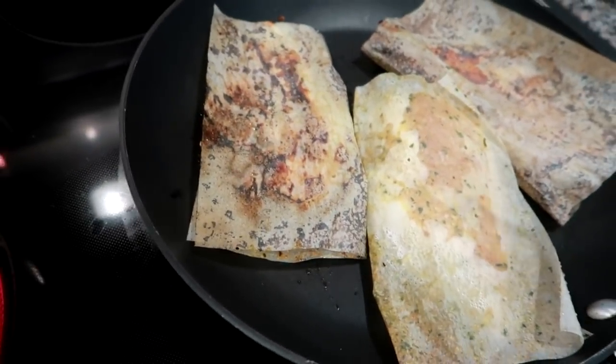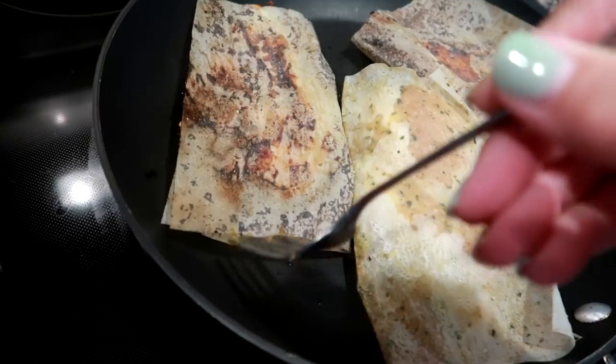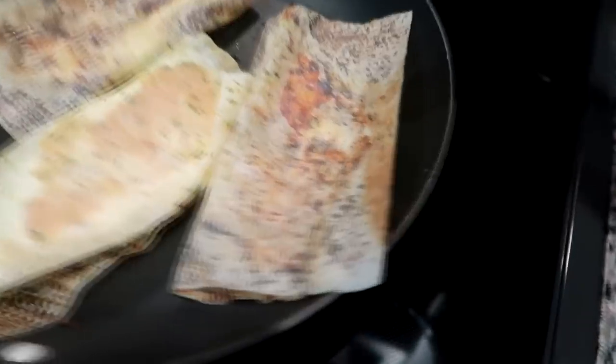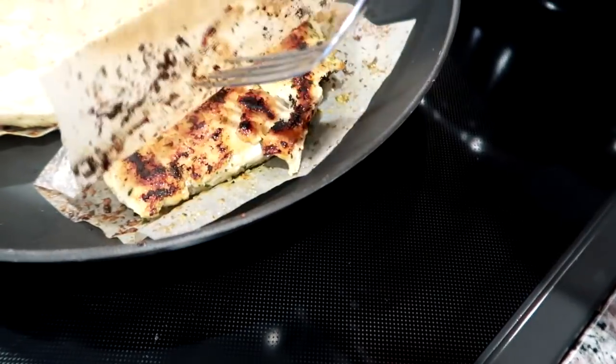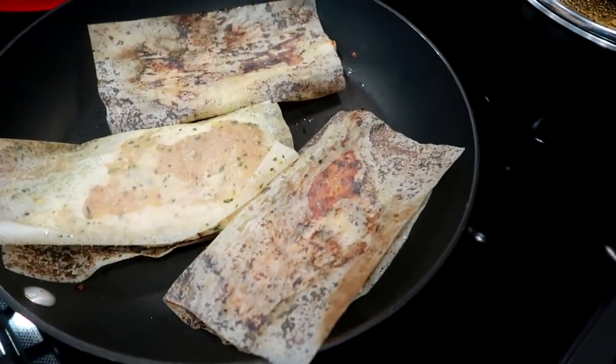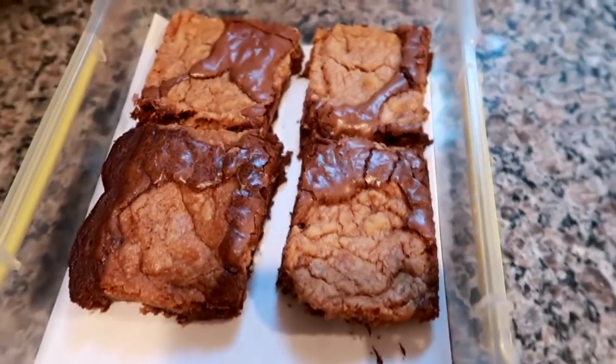I have no idea if you guys can hear me, but this is halfway. I just flipped it. Let's see if I can show you the other one. That's halfway. Smells really good, so we're going to do the other half and see how it comes out.